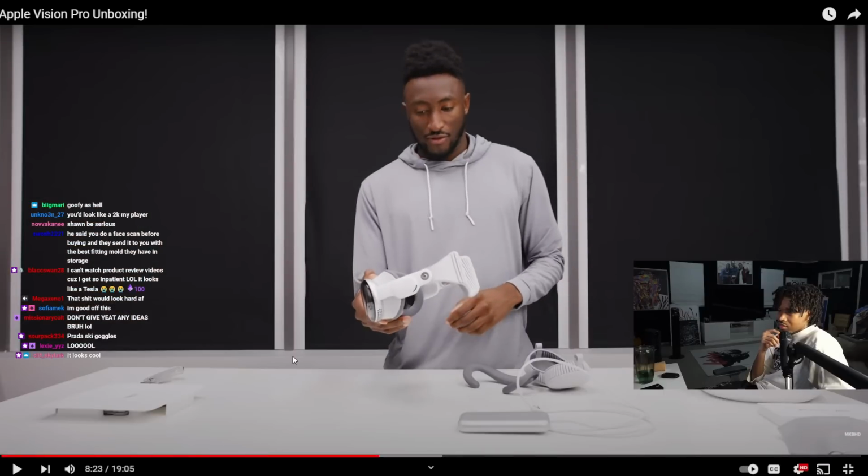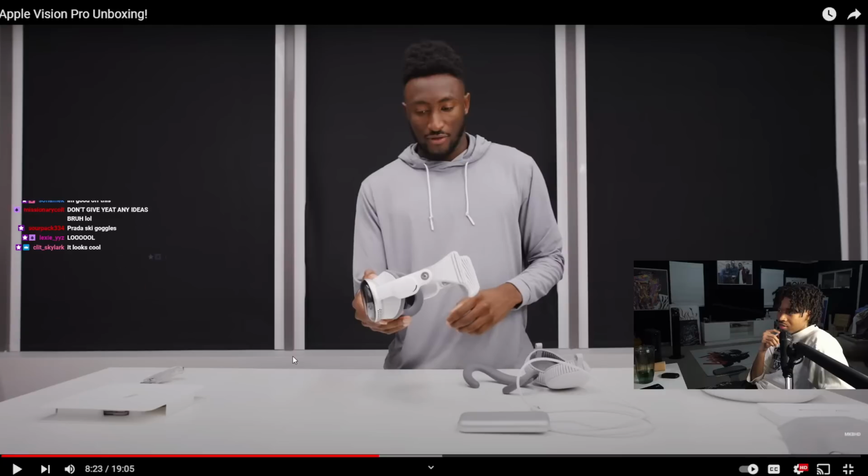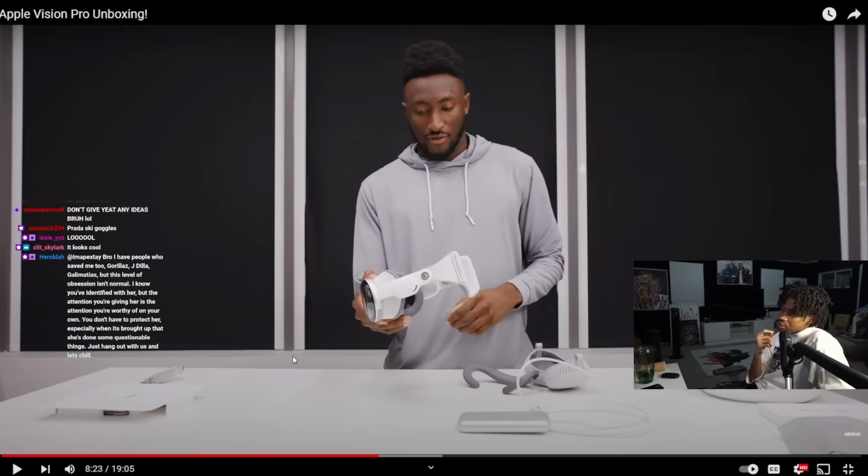LOL, it looks like a Tesla. Crying face, crying face. How the fuck does this look like a... How does this look black?